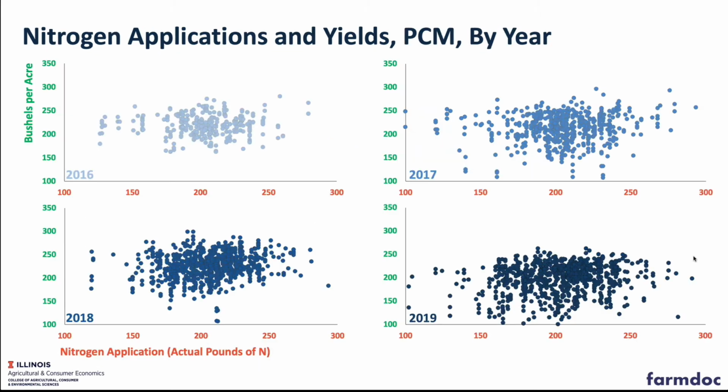We broke those yields and application rates out by year. Here you can see 2016 in the upper left-hand corner, 2017 in the upper right corner, 2018 lower left, and 2019 lower right. You can see across the years differences in yields that were based on those years. In 2019, we had lower yields than some of the other years. Again, in each one of those years, we did see quite a range of application rates across these fields.